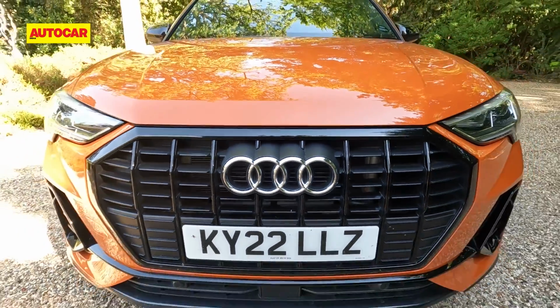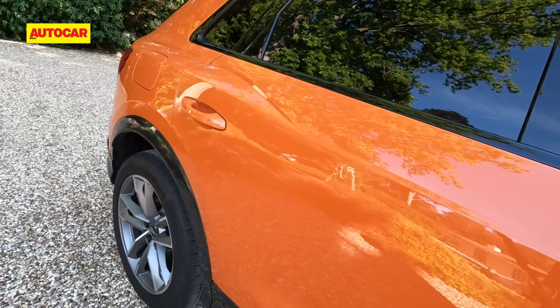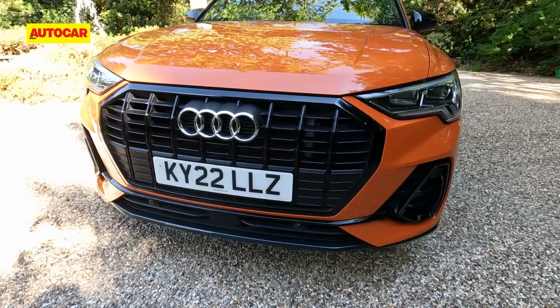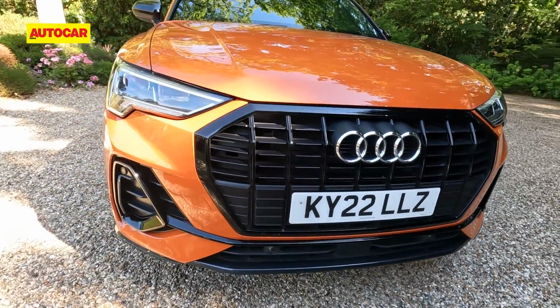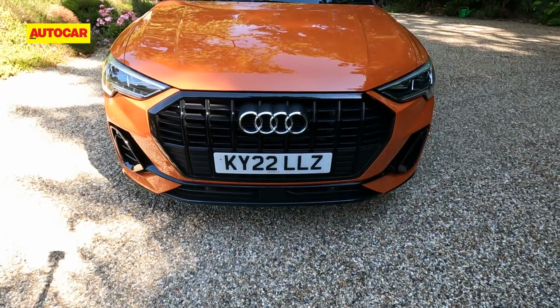Standing in the British countryside on a sunny morning, the Q3 in bright orange looks quite stunning. It's edgier in its design with sharper crease lines and a more chiseled look. The front end is more aggressive with the trademark hexagonal grille that's grown wider with more prominent vertical slats in place of the horizontal ones.